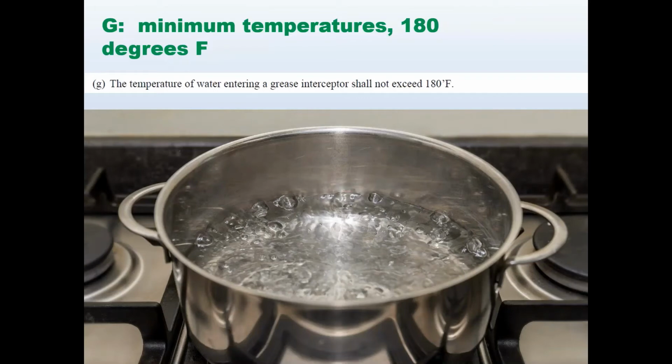G, minimum temperatures were 180 degrees. The temperature of water entering a grease interceptor shall not exceed 180. That's important because obviously PVC is not accepted within the city. It's cast iron pipe and whatnot, but this is good, just standard practice, guys. Once you get out of the city, you can actually use PVC in a lot of other jurisdictions, except in these larger union cities like Boston.